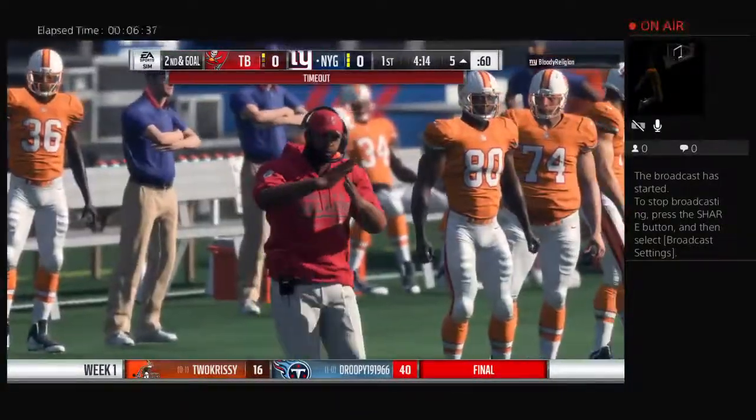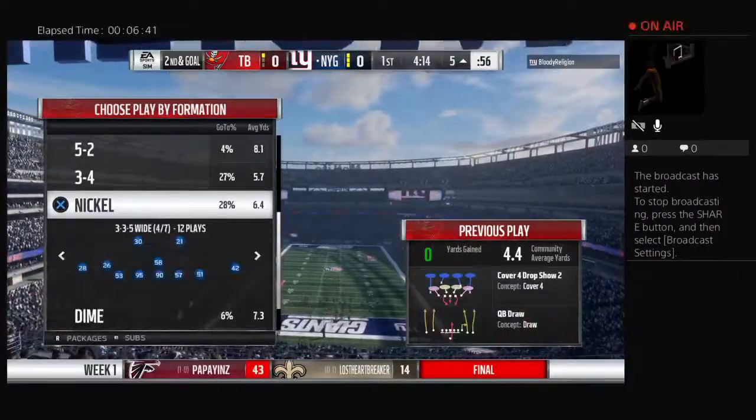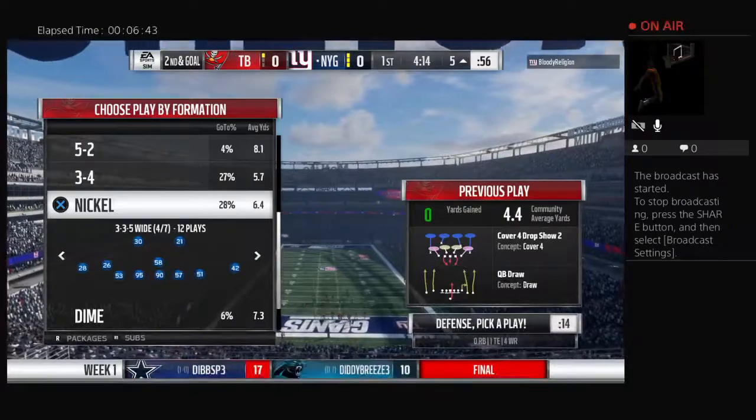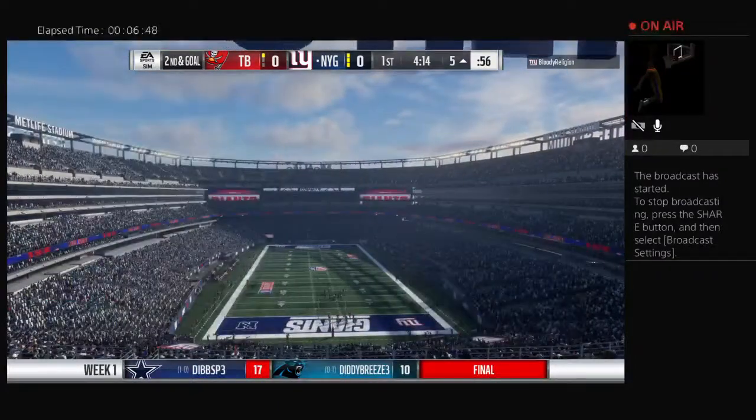They come out 5 wide, 3 of them to the right side. Now the Buccaneers go ahead and take another timeout. And that's their 2nd charge timeout here in this 1st quarter. They're down to 1 remaining.